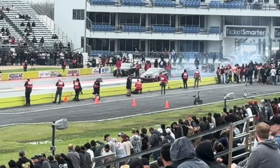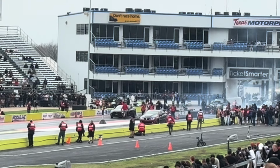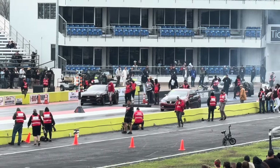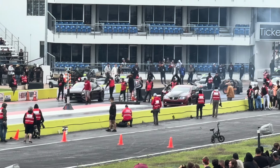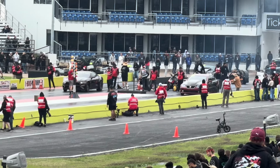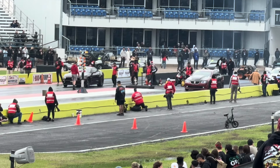172 top end. Cody Rogers going 834, just 113 but a 485 at 147 to the eighth mile. A solid, and I mean very solid, mid 7-second possible car.